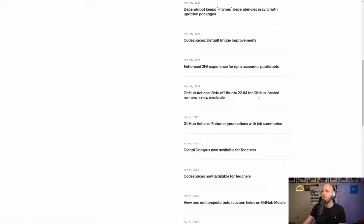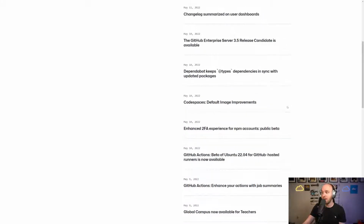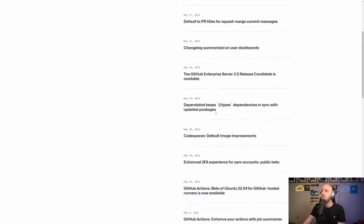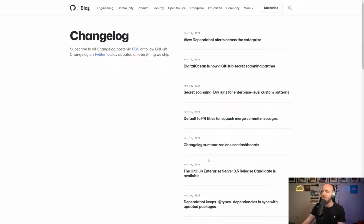GitHub Actions beta of Ubuntu 22.04 for GitHub-hosted runners is now available. Enhanced 2FA experience for npm accounts is in public beta. Codespaces default image improvements, great to see. Dependabot keeps @types dependencies in sync with updated packages, great. GitHub Enterprise Server 3.5 release candidate is available. Changelog summarized on user dashboards, default to PR titles for squashed merges' commit messages. Secret scanning: dry runs for enterprise level custom patterns. Nice. That is really nice, actually. That is going to be really powerful.